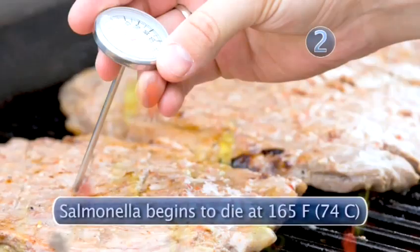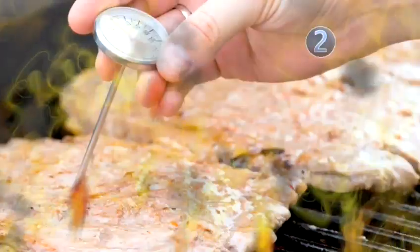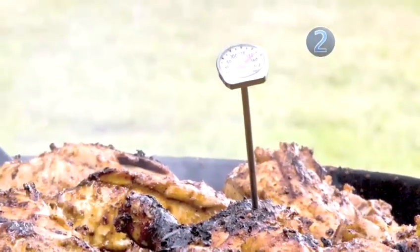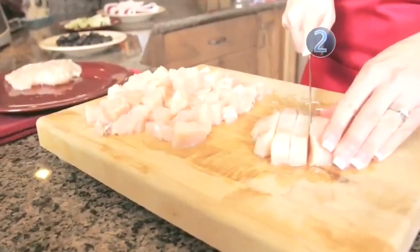Like with all bacteria, heat is its worst enemy. Be sure to cook chicken at an internal temperature of at least 165 degrees. Use a cooking thermometer to ensure the poultry is cooked all the way through, and never place cooked chicken back onto a plate that held raw chicken.